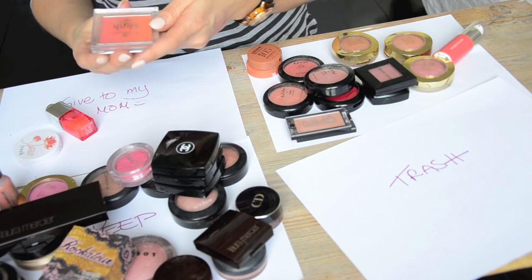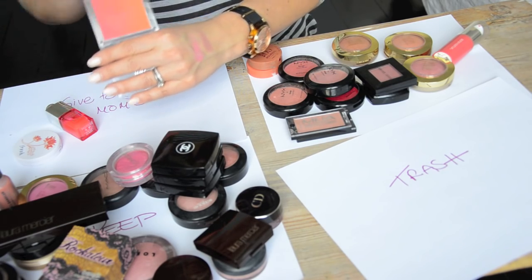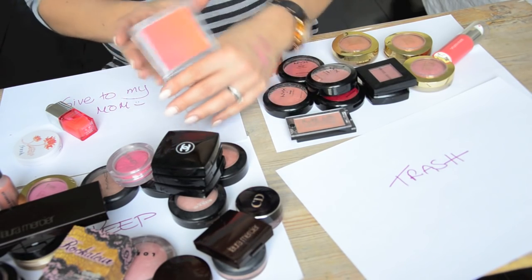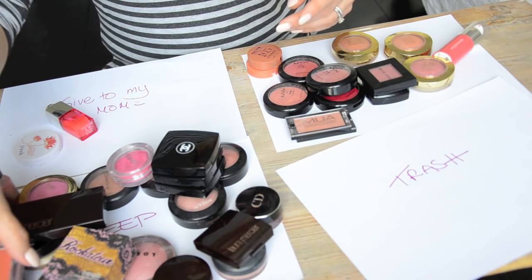And then I've got Essence's Blush Up. This is really cool. I want to keep this. It makes me happy because of the ombre kind of effect. The ombre thing always, for me, is a winner. It just looks so pretty. So I am going to keep that.